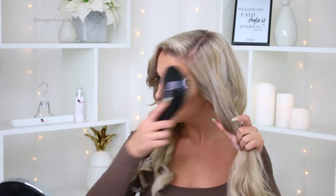And once you've done curling, you want to brush it out to get that more natural look. So I'm just going to brush through my hair and my extensions, and then I'm also going to do a little bit of backcombing, just a small amount, just to add a bit of volume. My hair lacks volume on the top, unfortunately. I wish I had super thick hair, but I don't, so I need to do what I can.